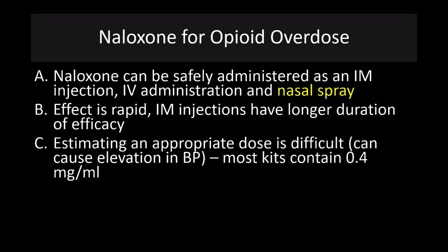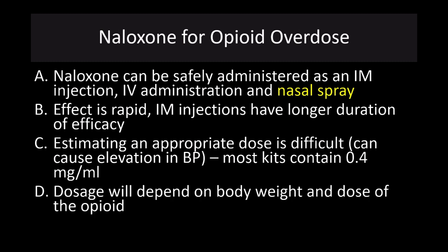Most kits contain 0.4 milligrams per milliliter, and the dosage will depend on the body weight and dose of the opioid. I looked at some of the instructions, and usually they come with, as I recall, two nasal sprays, and you administer the first and then the second if they don't respond. I can't recall. But again, this is a time is critical kind of thing. Administer it and call 911 right away.